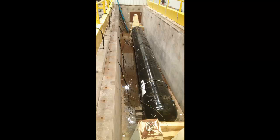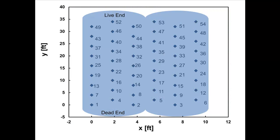The cylinder has a nominal 1 meter diameter and a 10 meter length. The service pressure of the cylinder is 3,625 psi, which resulted in a test pressure of 5,492 psi. Given the considerable size of this composite pressure cylinder, it will become quite clear that the modal acoustic emission technique scales from exceptionally small to the largest composite pressure cylinders in the world. Due to the size of the cylinder, a total of 54 channels were used.